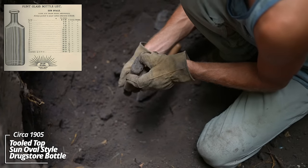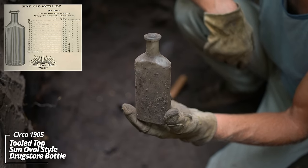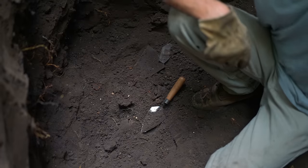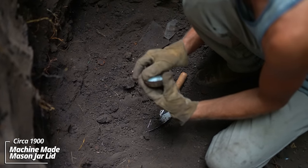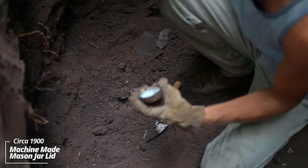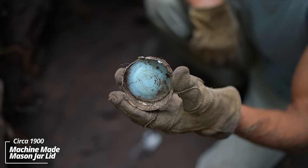Another prescription bottle. No embossing on this one. Same date range, circa 1905. And another mason jar, canning jar lid. No embossing on this one. Early 1900s.